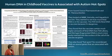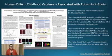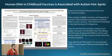The FDA limits fetal DNA in vaccines because it's dangerous, and we've seen that they've had concerns about this for almost 50 years. The researchers found that the vaccines contain much higher amounts of fetal DNA than the FDA allows, and the type, which is fragmented DNA, is much more easily inserted into the nucleus of the cell of the vaccine recipient. They also found hotspots for recombinant DNA, which is where DNA inserts into and recombines with the host DNA, on several genes that are associated with autism.